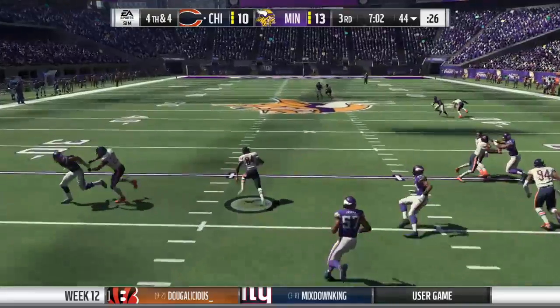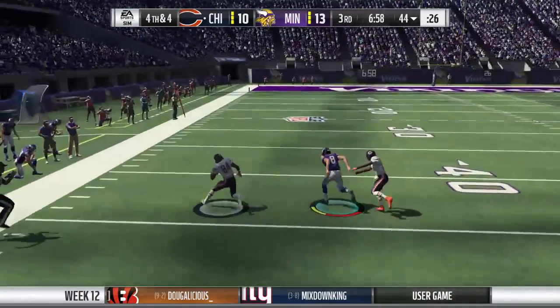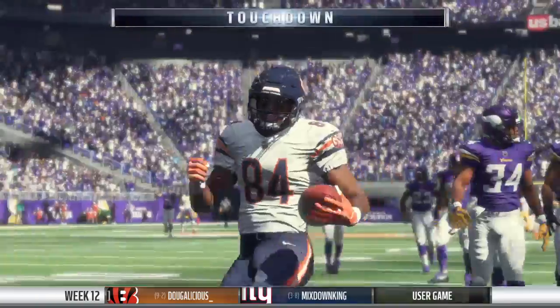Powers through. And I think he's going to go. They're not going to get him. Touchdown, Chicago.